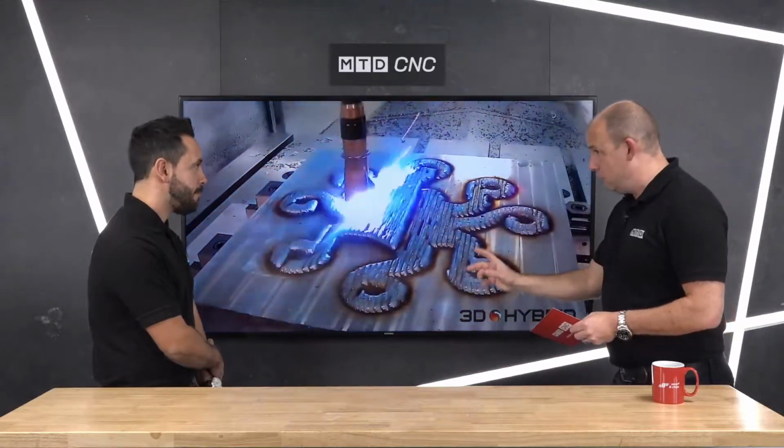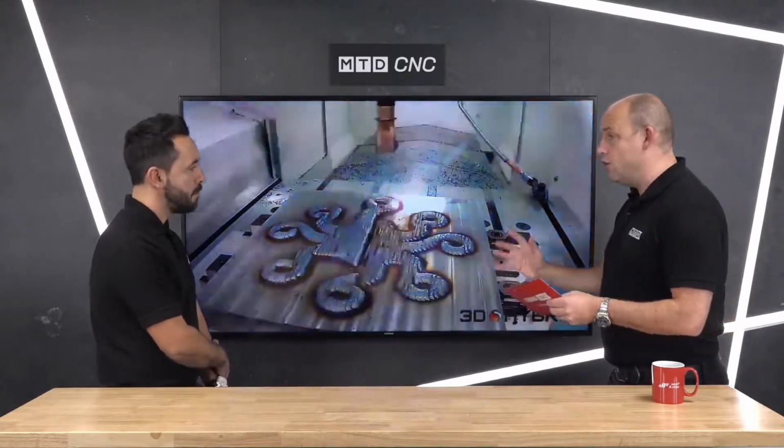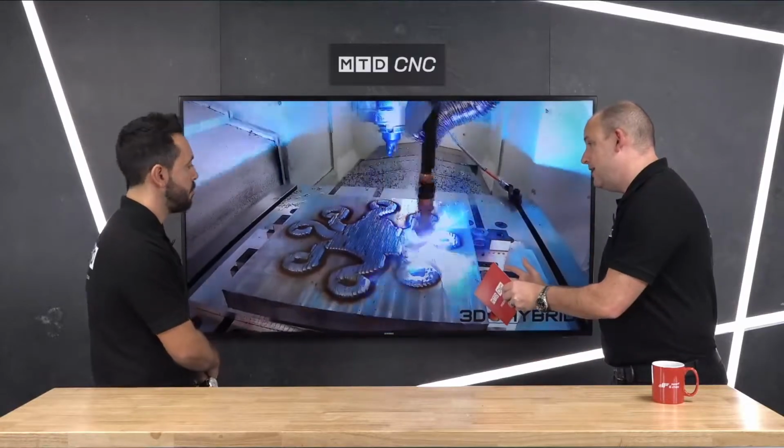But it isn't just that, is it? It's what we were saying earlier. It's about the tool wear, less cost in material, because you are only using material that you need as opposed to machining material that you don't. Absolutely, Paul. What are the barriers to entry?